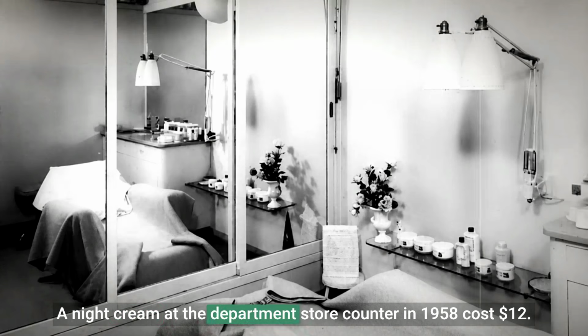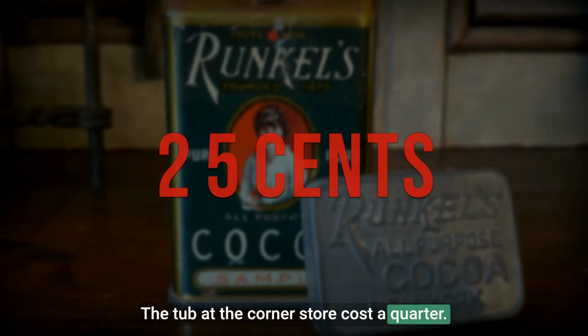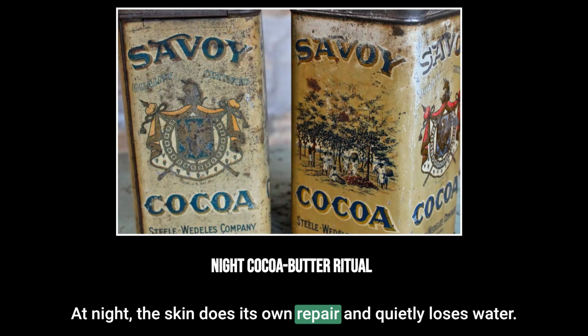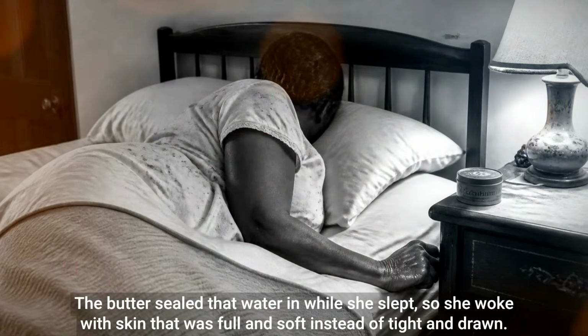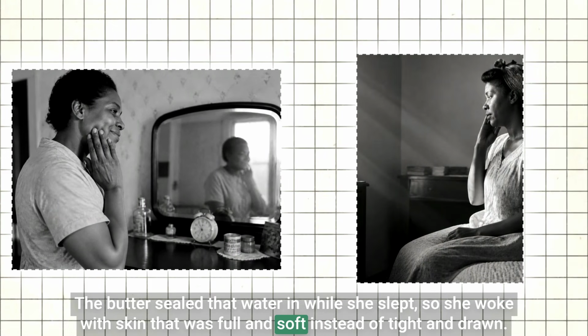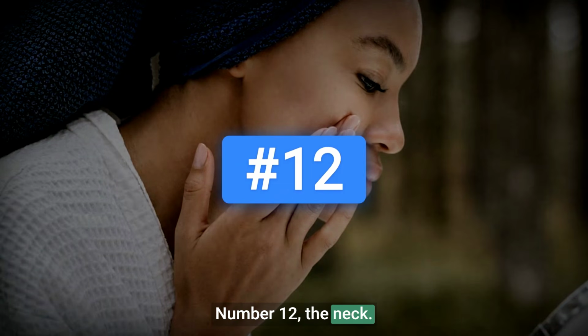A night cream at the department store counter in 1958 cost $12. The tub at the corner store cost $0.25. The women who knew the difference reached for the quarter every time. Why it worked? At night, the skin does its own repair and quietly loses water. The butter sealed that water in while she slept, so she woke with skin that was full and soft instead of tight and drawn. Number 12, the neck.